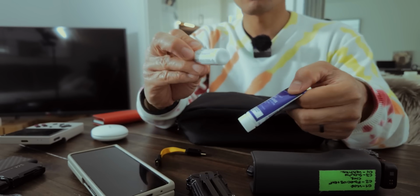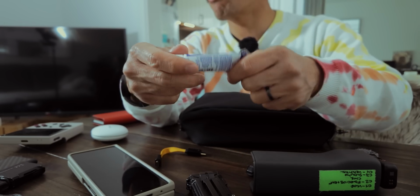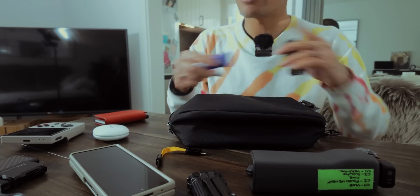And next up, I only have hand lotion, lip balm, and a small little microfiber for my glasses. And that's basically it. That is everything that I have in this Pacsafe sling bag.